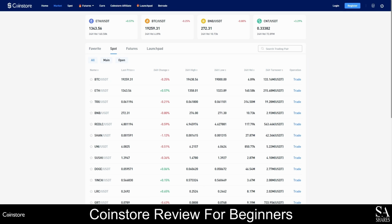Coinstore also offers margin trading, and if you are looking for ways to maximize your profit potential, you can leverage your trades by up to 100 times to get more exposure to the markets. However, we only recommend leveraged trading if you understand the risks involved.